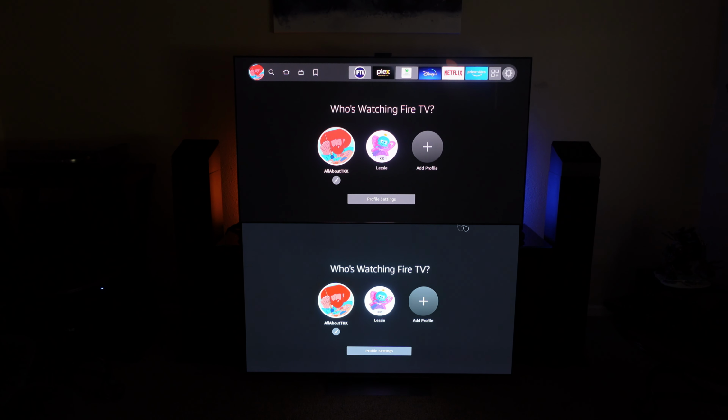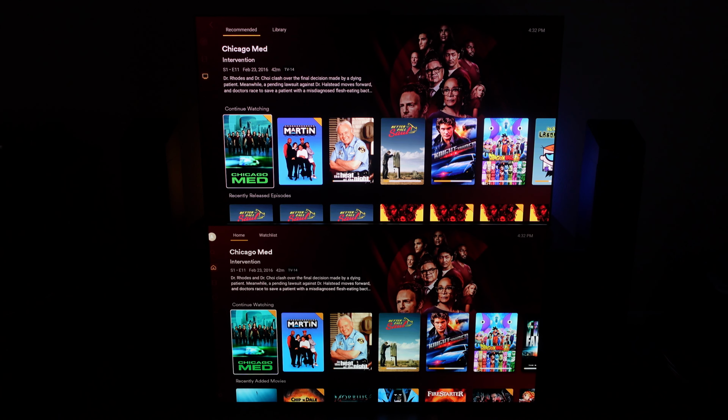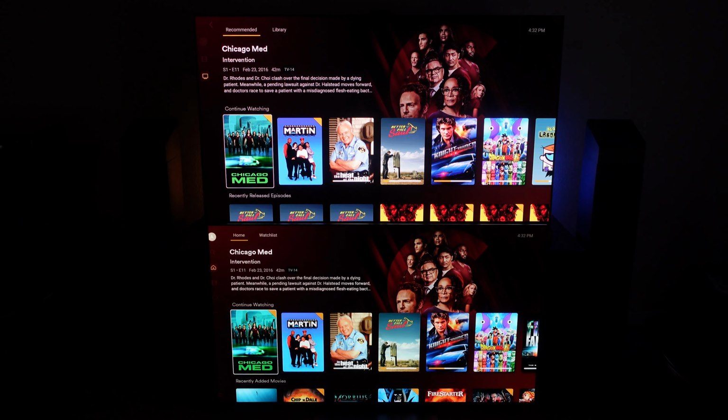So I just wanted to give you a breakdown as to what you're looking at. Someone has asked me before what this application is. This is Plex. There's tons of free content. There's some live content that you can utilize that you don't have to spend any money on. But this is an application that's designed for you to essentially control your own content.